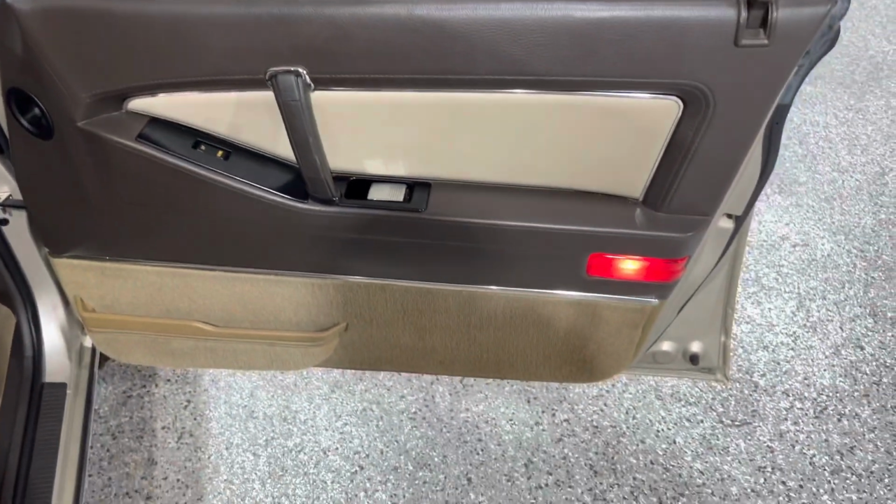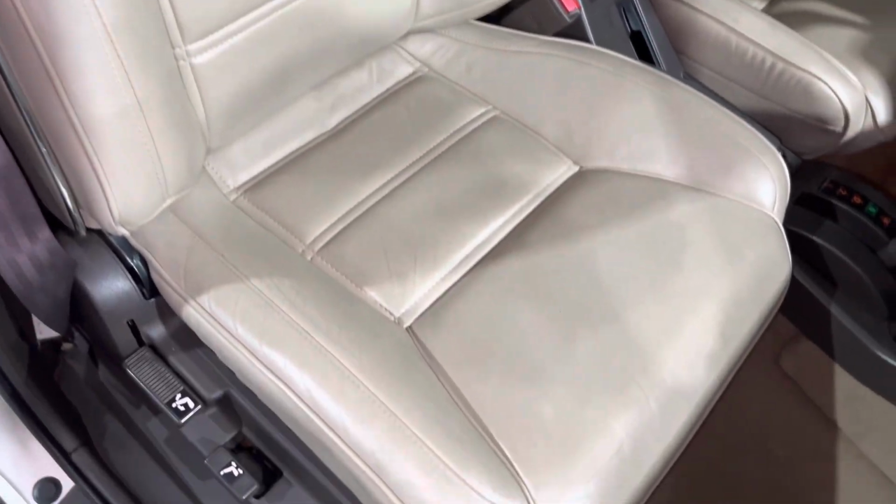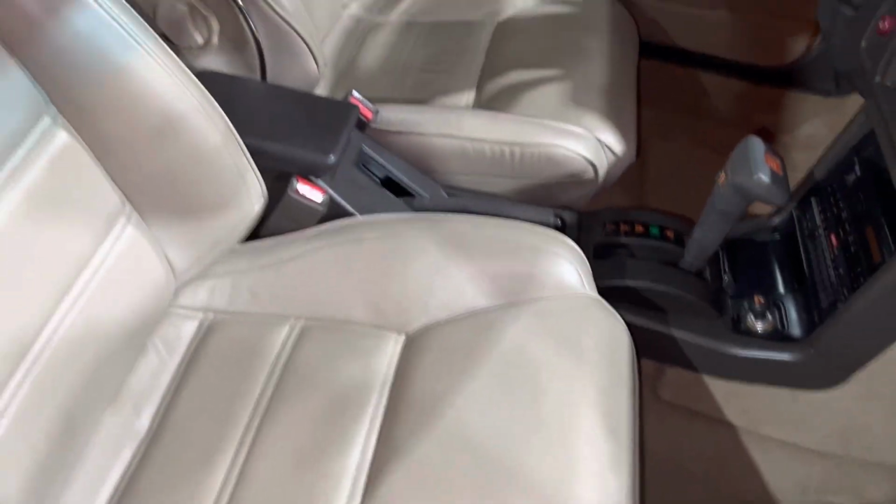And the door panel is perfect. Passenger side, like I said, the carpets are pretty much perfect, just a couple little stains to work on. And the seats. This seat over here is not really showing any issues at all, but I've got to show you this right here.